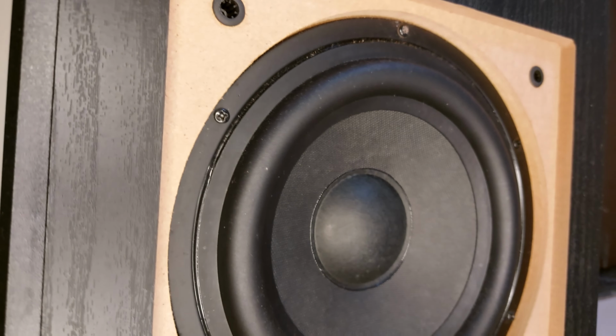I hope you guys enjoyed it. These tower speakers are really good and loudest in the category for the price. In this price range these are the loudest and cleanest sounding tower speakers.